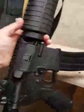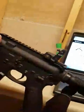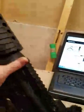As I said, I still don't know what I'm gonna do with the rear sight. I'm debating on doing an A2 style handguard or carry handle on there, running it like that. So I don't know yet, but yeah. So this is my long gun collection.